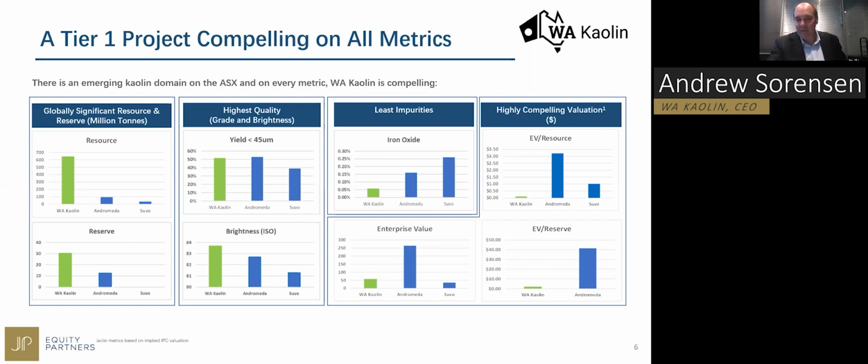And the comparisons get very interesting when you look at our EV to resource and reserve. You can see that Andromeda has an EV to resource of around $3.20, and we're at about 9 cents. So that's a very compelling picture there. I say comparables, they're not really comparables in that we're an operating business. We have a business running today, and this is a scale-up expansion program for us, whereas Andromeda and Subo are both still in exploration and development stages.